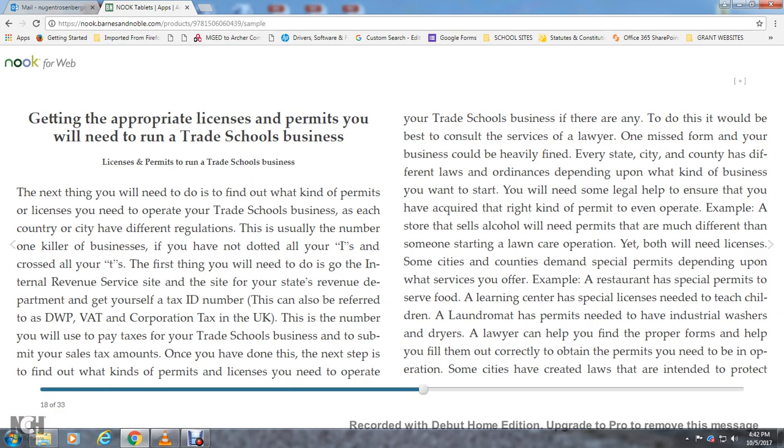The first thing you will need to do is go to the Internal Revenue site, or your state revenue department, to get yourself a tax identification number, which can be referred to as VAT or corporation tax in the UK. This is where you will also pay the tax for the trade school business and submit your sales tax amount. Once you have done that, the next step is to find out what kinds of permits and licenses you need to operate your trade school business.